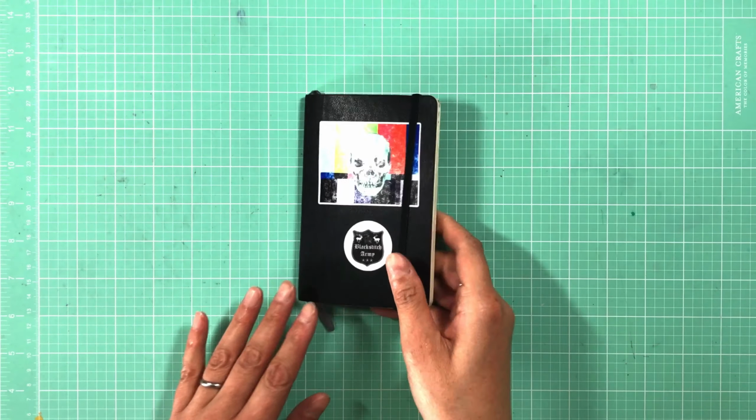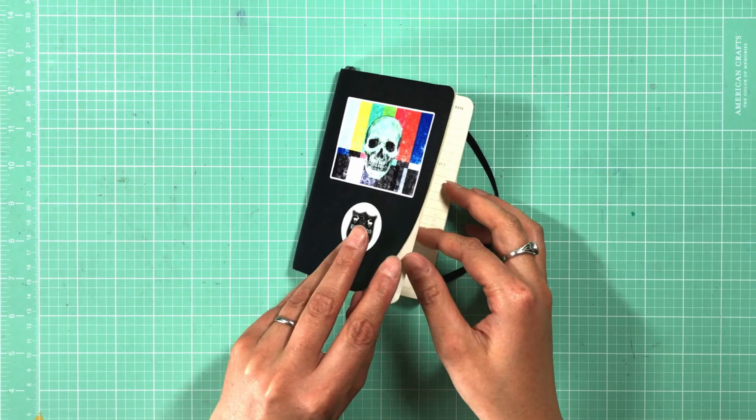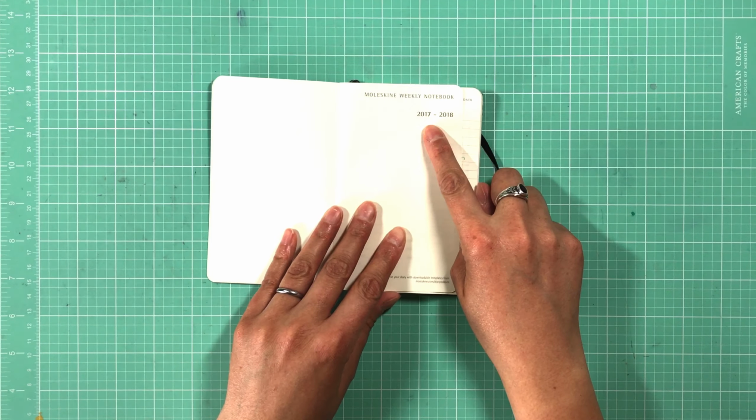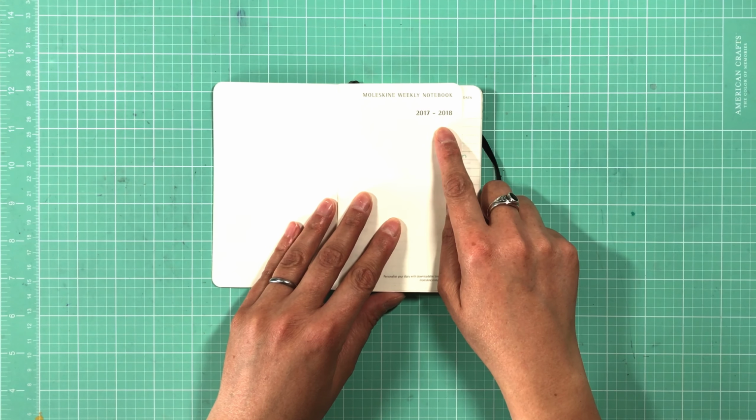So I could only do that one for a few months before I decided to move on to this Moleskine. The Moleskine I really like a lot because of its tiny size. This is the Pocket, and it was from 2017 to 2018. But again, I started it late since I was trying out those other planners. I didn't start it until like January 1st.